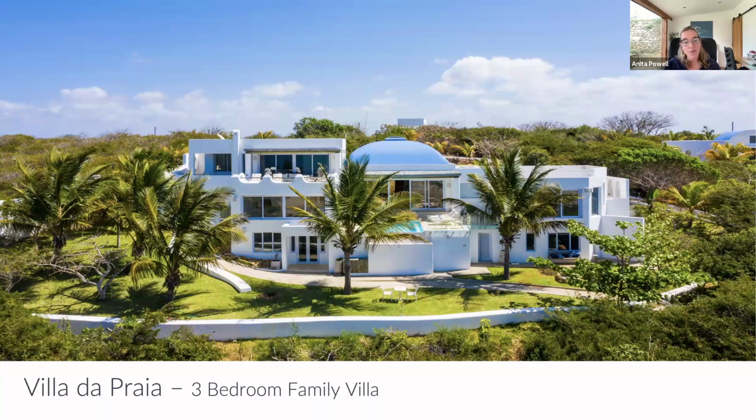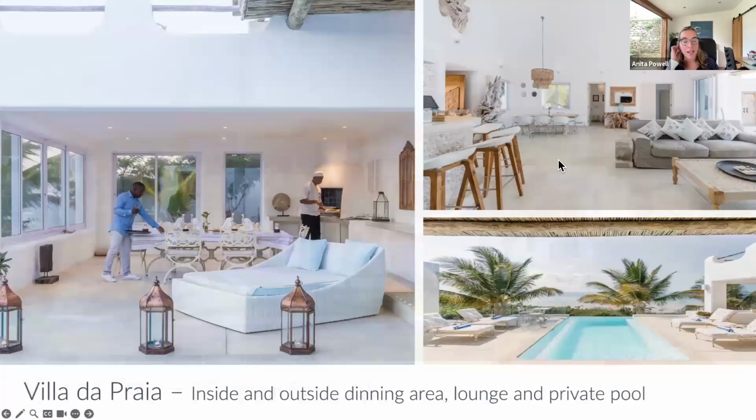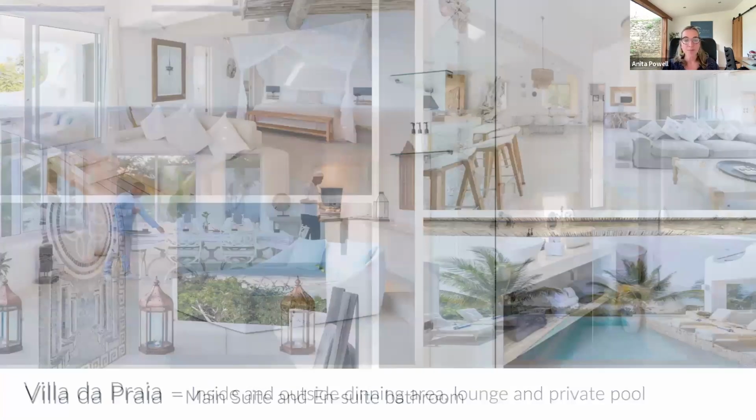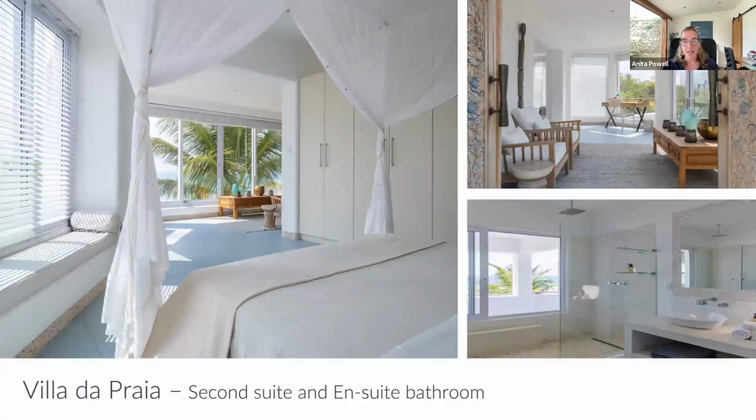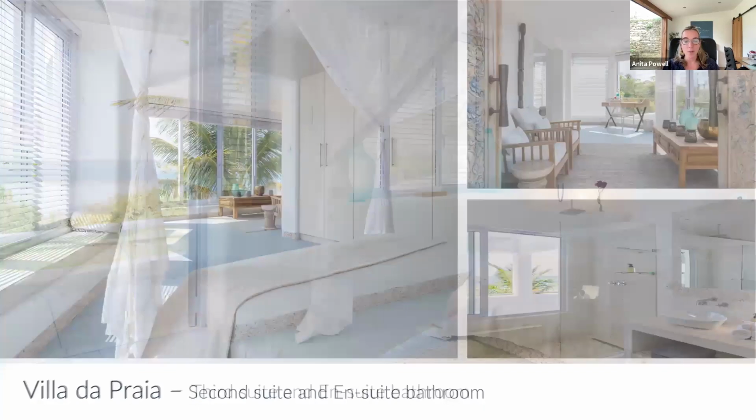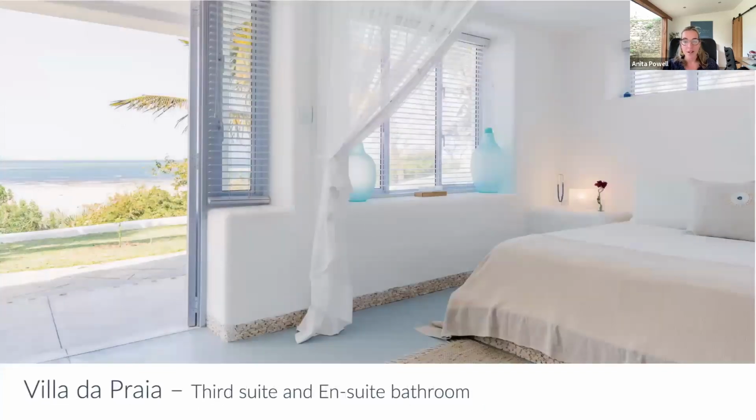And then we also have the 3-bedroom Villa de Praia, which actually is currently being made into 4 bedrooms. The 4th bedroom is being built just here above the 3rd bedroom here. So it'll be a really amazing space. It's stunningly beautiful at the moment anyway, but having 4 rooms will make a huge difference. And again, that beautiful interior design filters and flows throughout the whole property. And then this is one of the 3rd bedrooms.